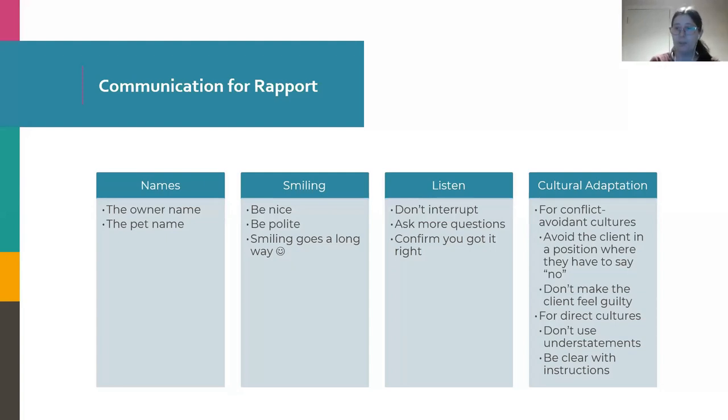So you can put them in a place where they feel forced to say yes, even though they want to say no. And that causes some conflict. In these cases, you also want to avoid at all costs making the client feel guilty for what they're doing or for their decisions, because that's going to score negative points for your opinion.